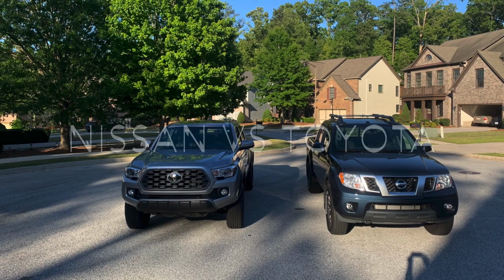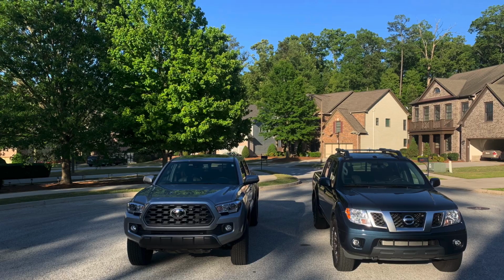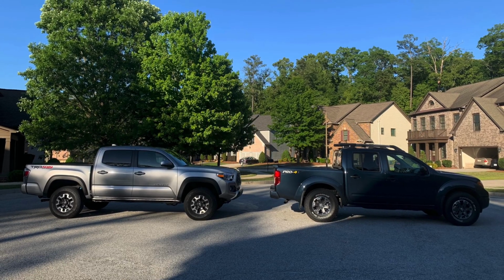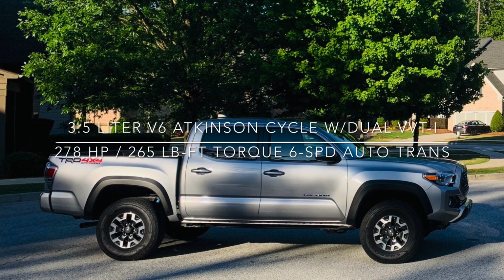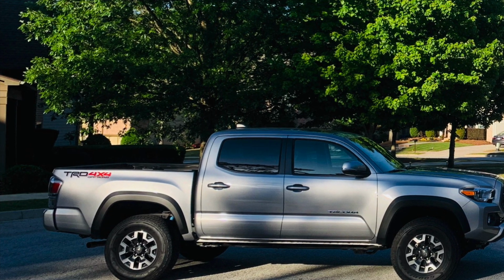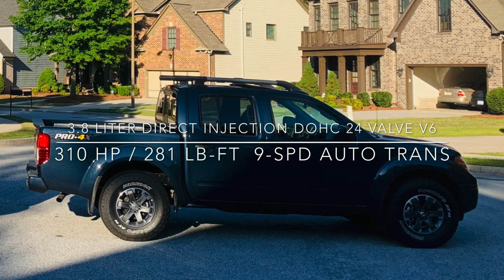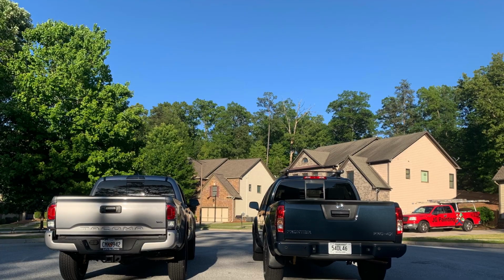This week on the Auto Insider, we're doing a side-by-side comparison, Nissan versus Toyota. It's the 2020 Nissan Frontier versus the 2020 Toyota Tacoma TRD. Frontier is the Pro 4X Crew Cab. For the Toyota, you have the 3.5-liter V6 Atkinson Cycle Dual VVTi engine, which puts out 278 horsepower. And all new for the Frontier is a 310 horsepower, 3.8-liter V6 with a 9-speed automatic transmission.